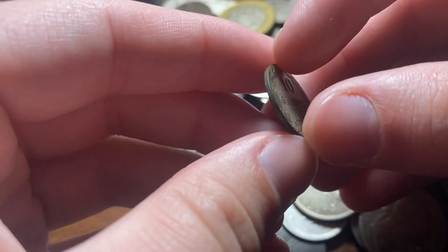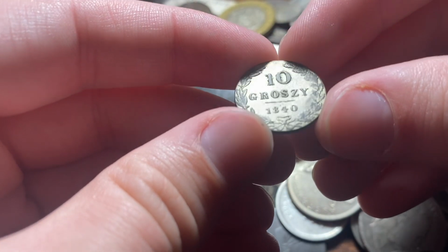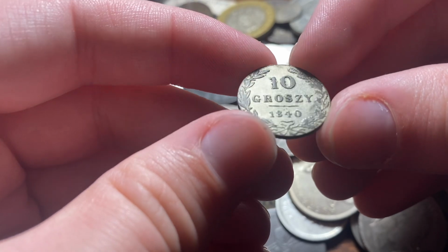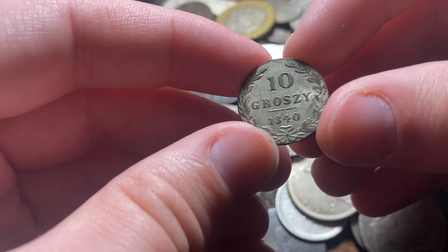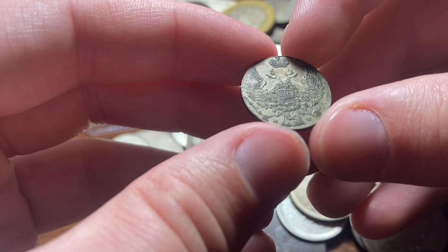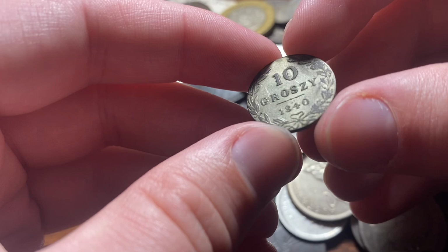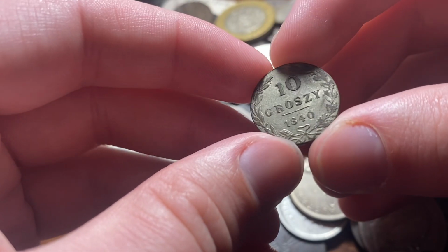This one had me a little bit more excited. It's a Russian occupation of Poland, 1840, 10 gross. And this is a billon silver coin, so I actually think that that's luster on there. I've had one of these before, and it was just wiped clean. It was just super circulated. And this is quite a bit nicer. So I could see this one fetching a premium, I think. So definitely a cool piece there.